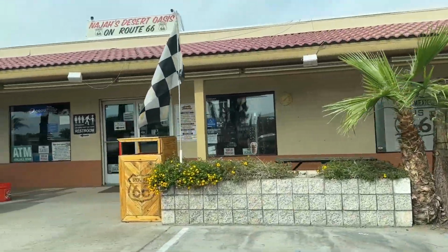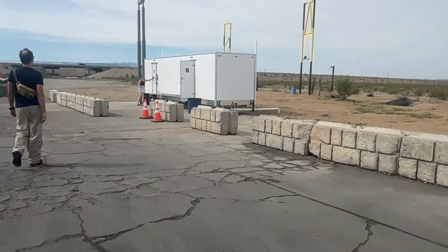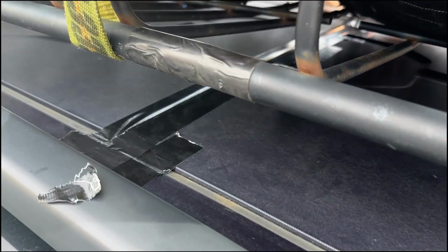We traveled along Route 66 and stopped at the only gas station available. I walked into the bathroom on a girl because she didn't lock the door, and then we bought the most expensive tank of gas ever. They really take advantage of being the only option around. Lo and behold, the roof was an issue again, so my husband tried to tape it down while on the side of the road.